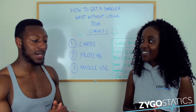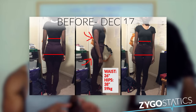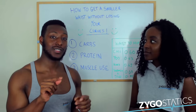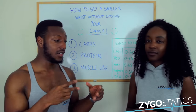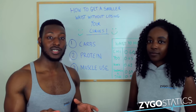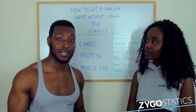So in December, what happened was her waist actually went up to 26 inches, which was not planned, and her hips went up to about 38. If you do the maths, from 23.75 to 26, and from 36 to 38, that's about 2 inches relatively for both. Now that was a big fail because we had hypothesized, according to research, that premenopausal women tend to store more fat down below than up above.